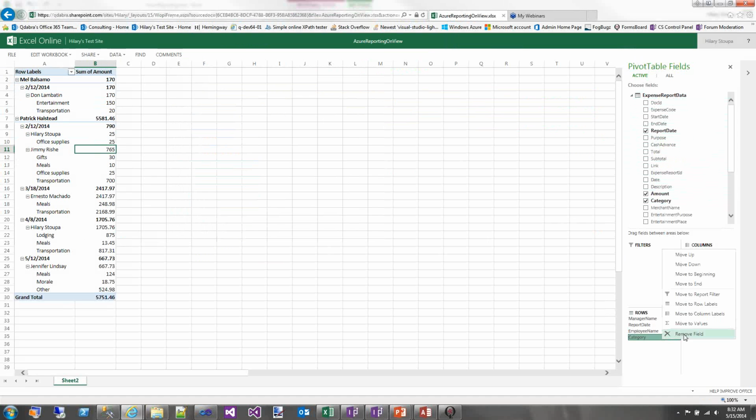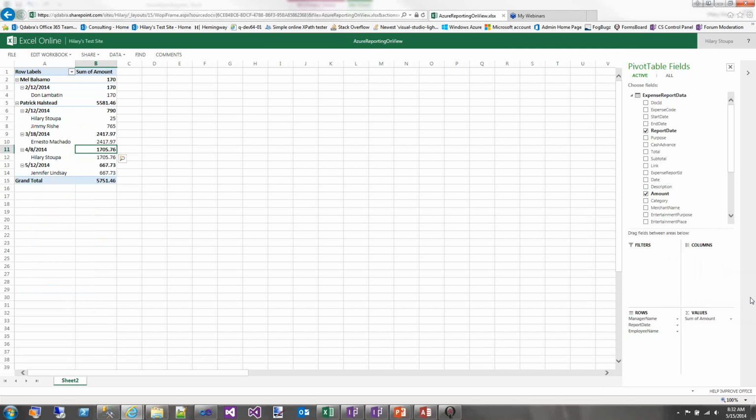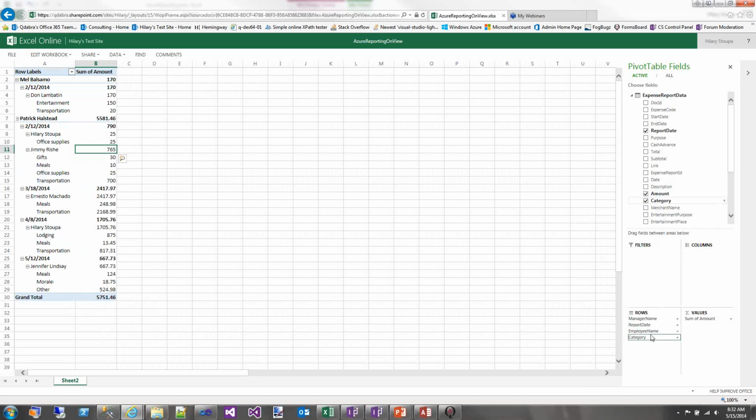We can remove category, right? And now category is gone. I can add it back. So your business user can open up this and really mess around a bit with the data, see things the way they want to see things, which is what pivot tables are about.